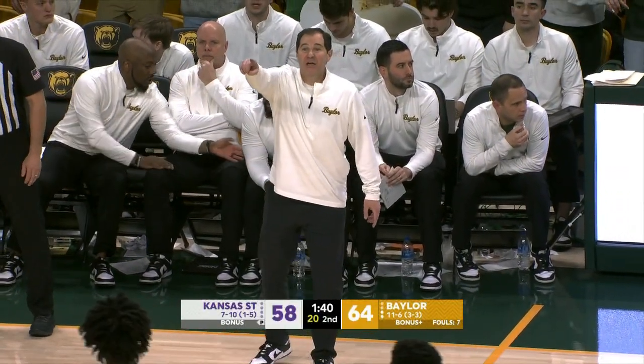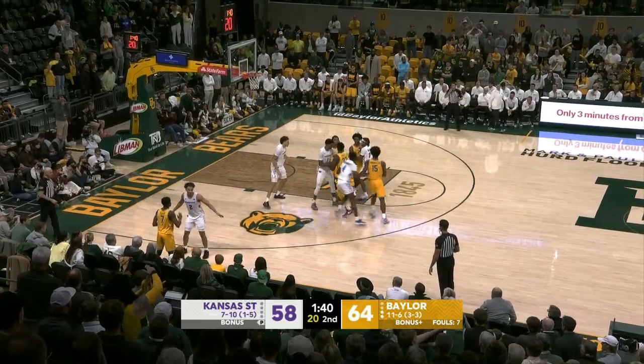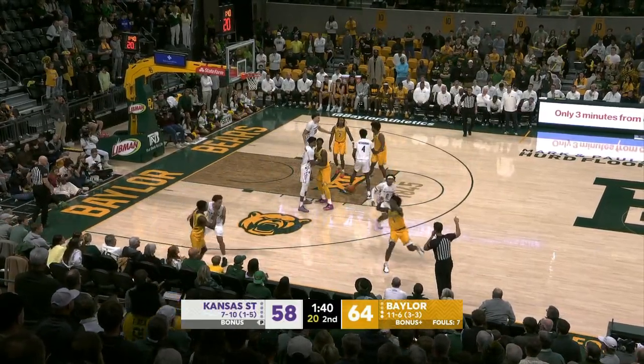Well, they're lucky that wasn't picked off. The officials explaining to Jerome Tang that that ball was deflected out of bounds. Baylor with plenty of time to shoot.